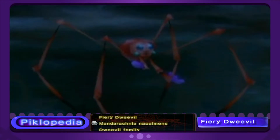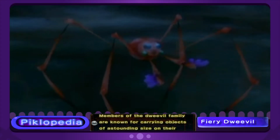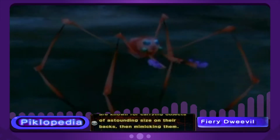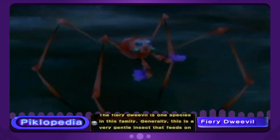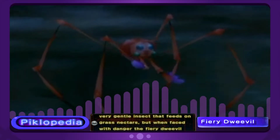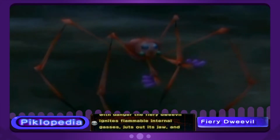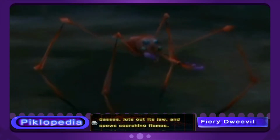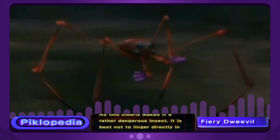Fiery Dweevil. Dweevil family. Members of the Dweevil family are known for carrying objects of astounding size on their backs, then mimicking them. The fiery Dweevil is one species in this family. Generally, this is a very gentle insect that feeds on grass nectars, but when faced with danger, the fiery Dweevil ignites flammable internal gases, juts out its jaw, and spews scorching flames. As this clearly makes it a rather dangerous insect, it is best not to linger directly in front of it.